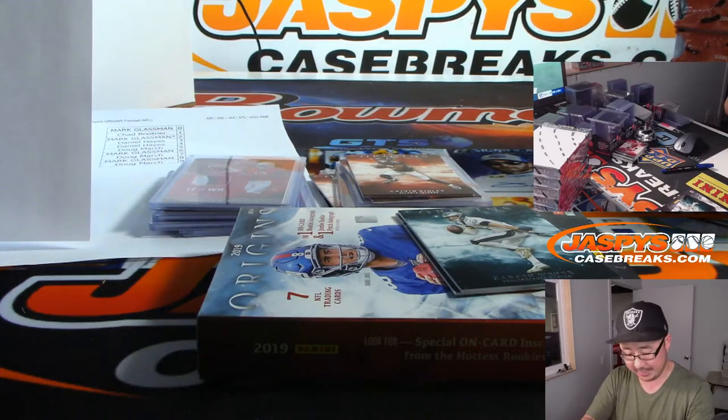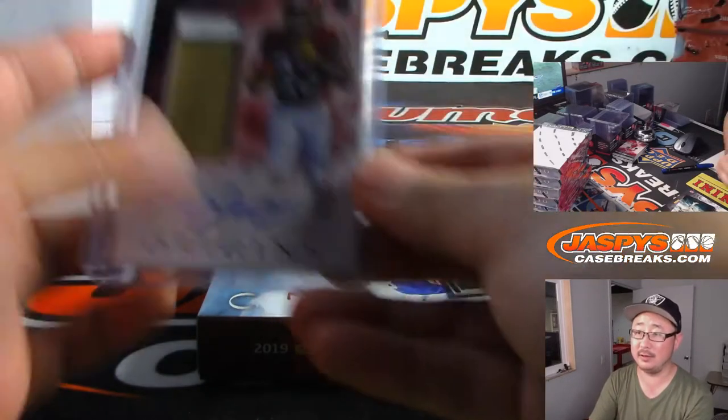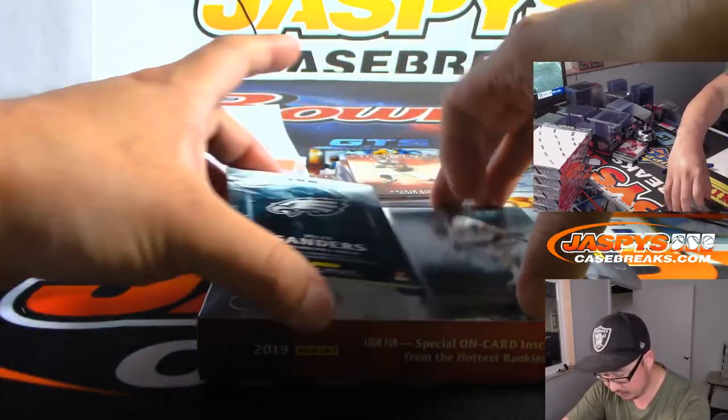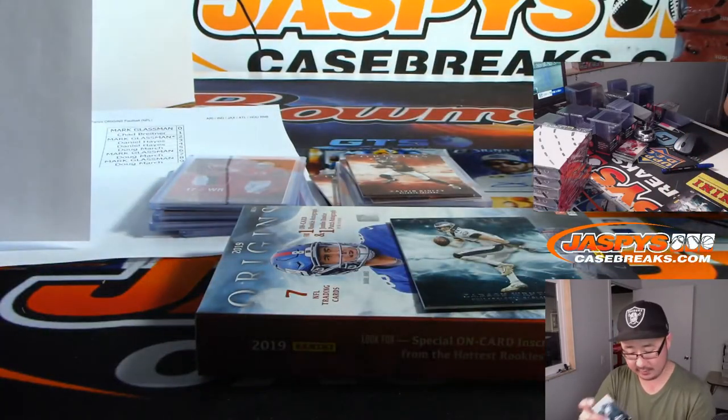Two-color patch and autograph. Bryce Love. Mark Livingston's going to love it. And Miles Sanders for Bruce and the Eagles on card autograph.